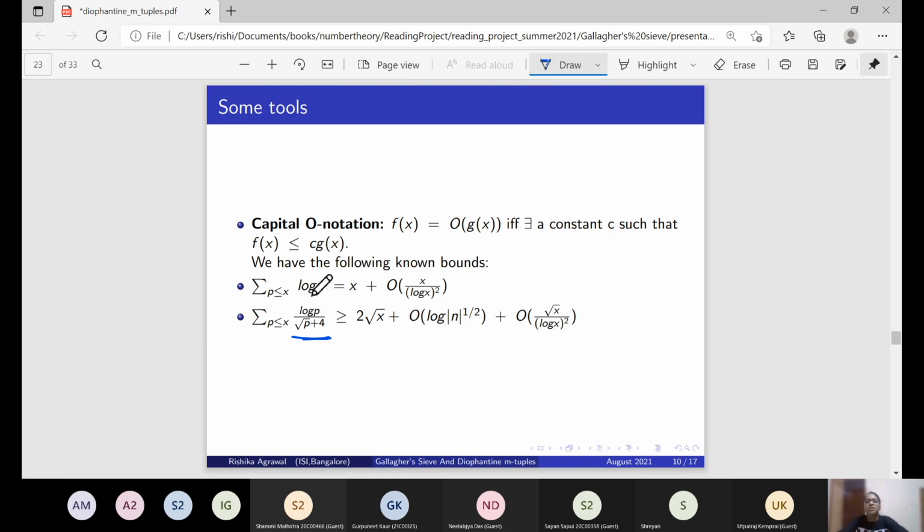Okay, so the two bounds that we need would be: summation over p less than or equal to x of log p is equal to x plus capital O of x over (log x) squared, and summation over p less than or equal to x of log p over root p plus 4 is greater than or equal to 2 times root x plus capital O of (log |n|)^(1/2) plus capital O of root x plus (log x) squared. Capital N here signifies the n-tuple that we are looking at.